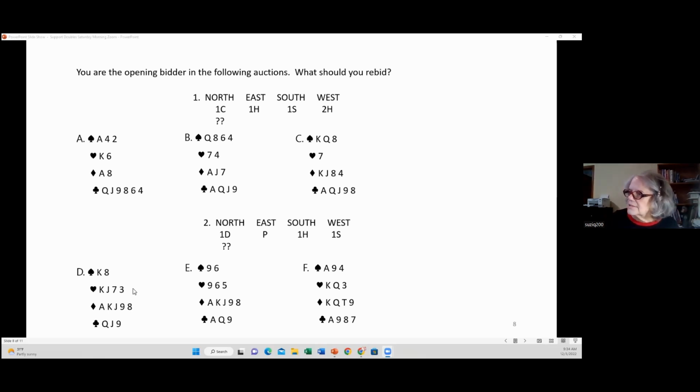Let's move on down to D here. North opens a diamond, East passes. You're sitting north with this hand here in D. South bids a heart, West bids a spade. Now what are we going to bid here? 3 hearts, at least.